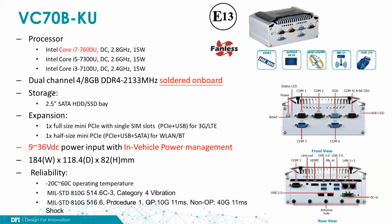The memory supports DDR4 up to 8 GB, but with a solder onboard design, so it's quite reliable for the vibration environment. You see, there are a total of 8 COM ports designed in this unit, and it also offers 8-bit isolation DIOs.